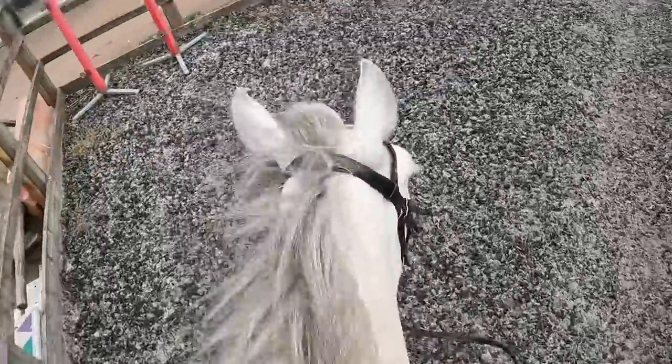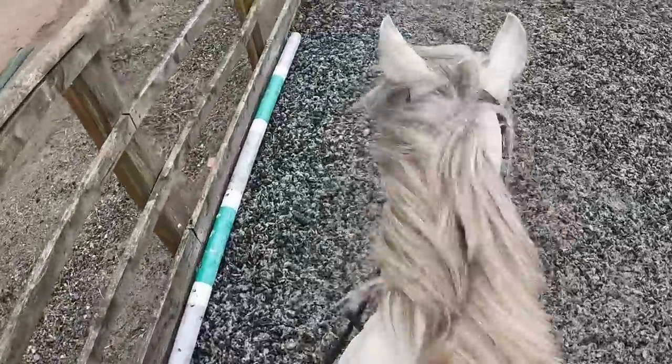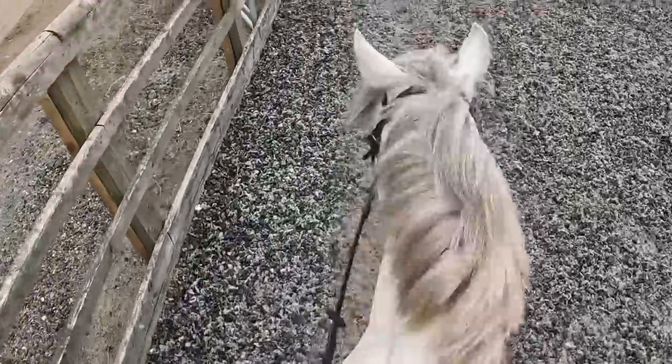Once we're all tacked up and I'm on board, it's time to warm Smokey up. So I do this by walking a full loop on each rein and then working on a few 20 meter circles, and then I follow this in trot and then eventually in canter.